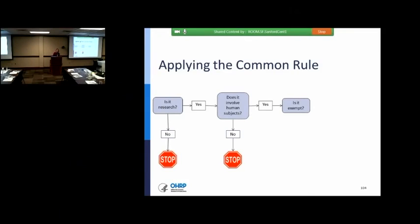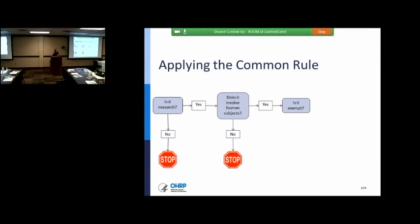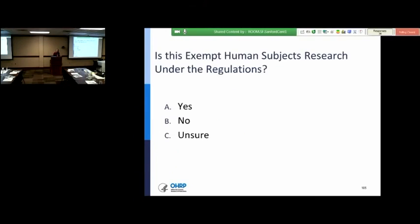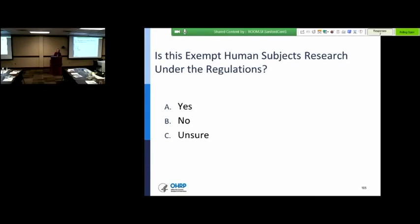Okay, you all agreed that not only is this research, but it also definitely is human subjects research. So we move on to the next question in our step: is this exempt? Just a reminder that we're going by the current rule, so don't worry about 1 through 8. We're sticking solidly in the 1 through 6 realm, okay? Just a quick response poll. Would this be considered exempt human subjects research under the regulations? Tell me what you think.